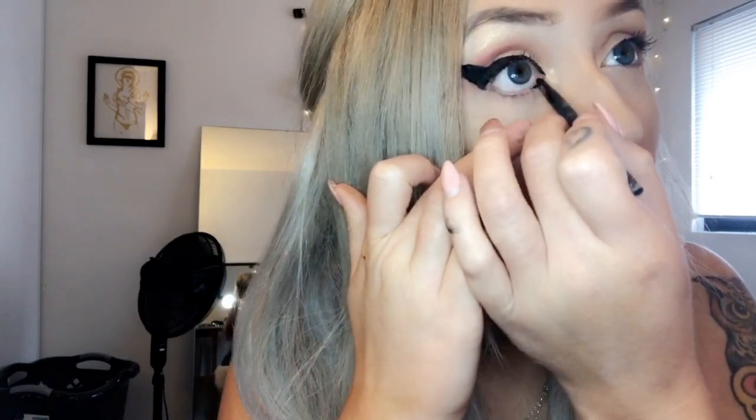And then I fill it in. Try and point it if you can. My brush is getting old. If you have a new brush, it's gonna be a little more pointed, so it's probably gonna be easier for you to apply. Grab a little bit and get my waterline. And just connect the corner right down here, a smidge.